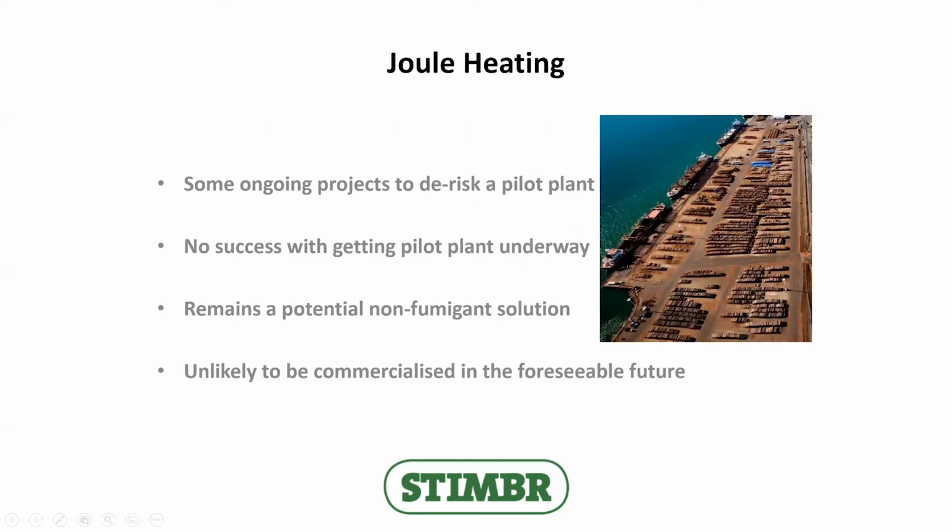Dual heating is a project that Stimba has been working on for a number of years with the University of Canterbury. We have some small projects still ongoing, due to be completed in the next few months, which were designed to de-risk the construction and design of a pilot plant. We've had no success in getting a pilot plant underway. There's a capital cost of between 5 and 10 million in our best estimate, and this is obviously going to be a significant hurdle to overcome.